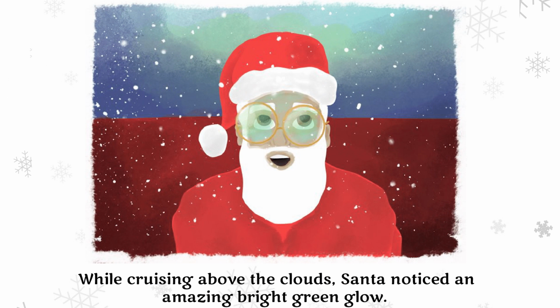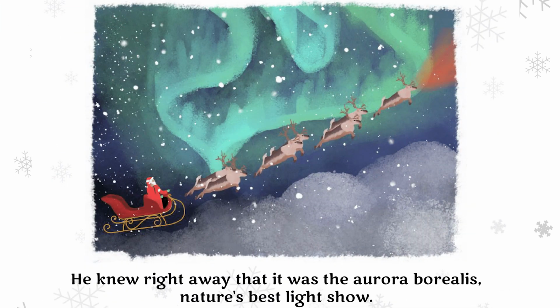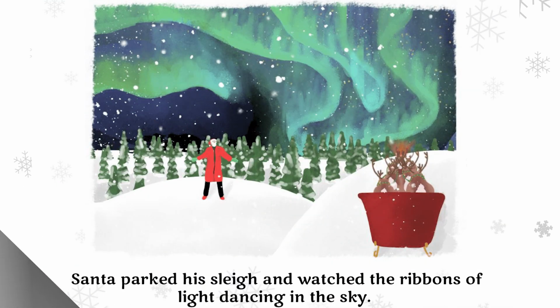While cruising above the clouds, Santa noticed an amazing bright green glow. He knew right away that it was the Aurora Borealis, nature's best light show. Santa parked his sleigh and watched the ribbons of light dancing in the sky.